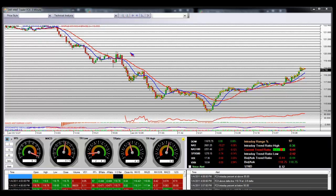I was actually shorting yesterday at the highs, MMTs. Yesterday's highs up there on that FCX. That's what it is, FCX 3-minute chart. It trades on the NYSE, by the way. And here is today's actual trading day right here, January 4th.